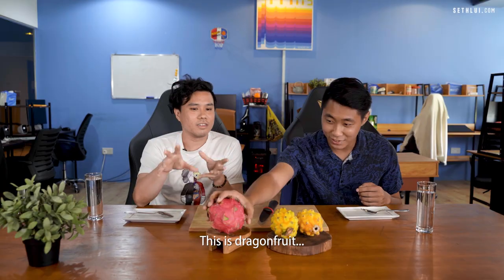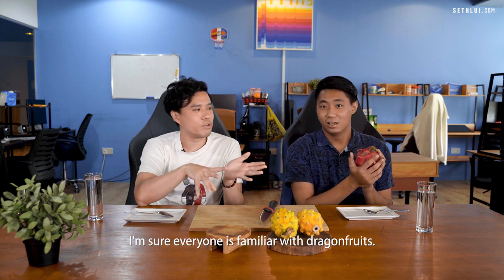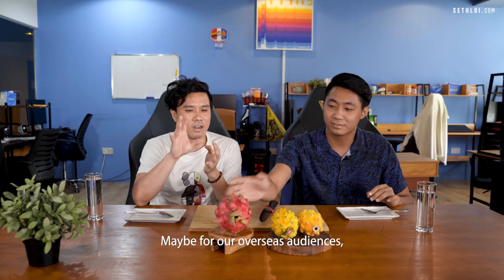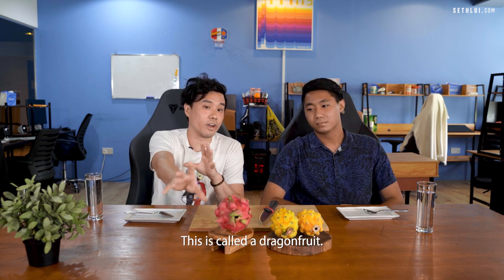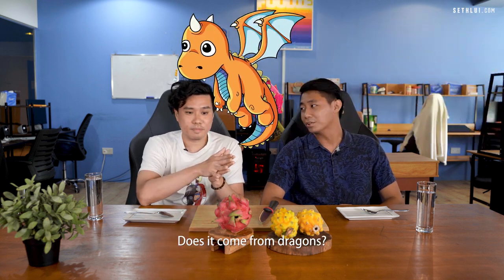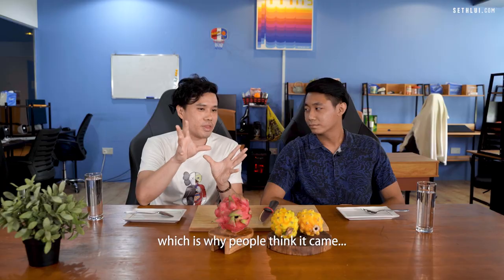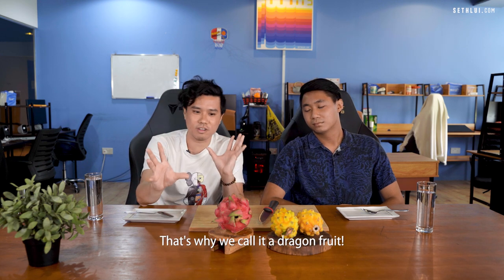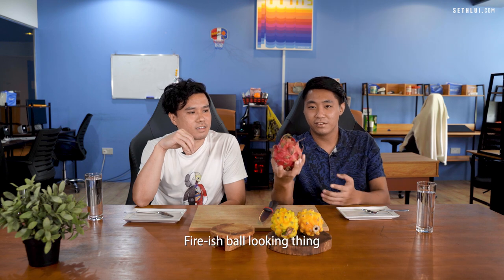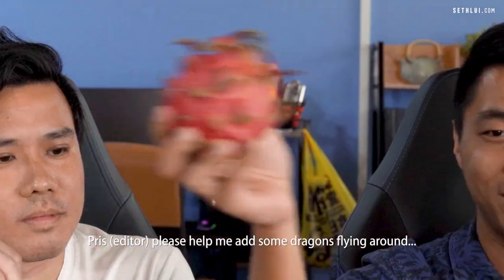Fruits, yes. This is dragon fruit. I'm sure everyone is familiar with dragon fruits. Maybe for the overseas audience, they are not as familiar, but this is called a dragon fruit. How did it come from dragon? It looks damn weird, which is why people think it's like a dragon egg. Yeah, that's why they call it dragon fruit. Fireish looking thing you can see flying around.